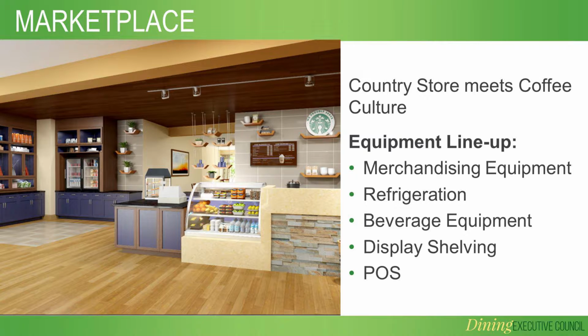In other more remote marketplaces, I would include a rapid cook oven to increase the offering for hot sandwiches, hot pasta dishes, and hot sides without the use of a hood. As for beverage equipment in the marketplace, we see coffee and tea brewers are very common along with soda dispensers.